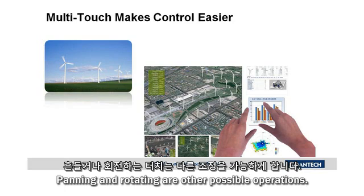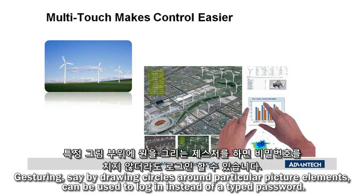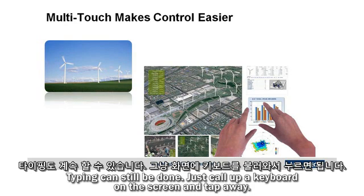Panning and rotating are other possible operations. Gesturing, say by drawing circles around particular picture elements, can be used to log in instead of typing. Typing can still be done. Just call up a keyboard on the screen and tap away.